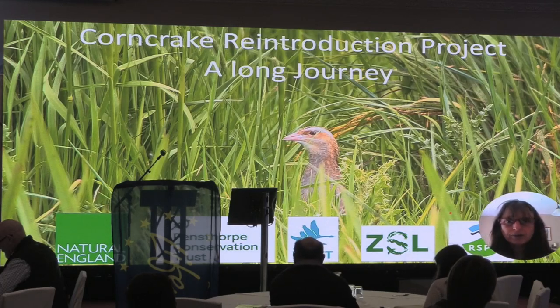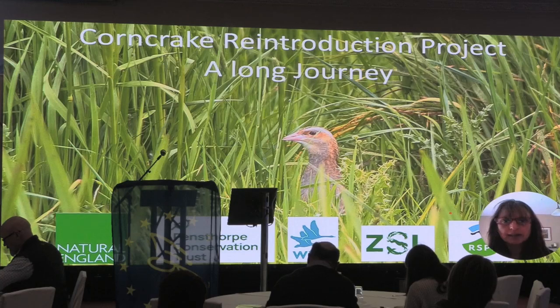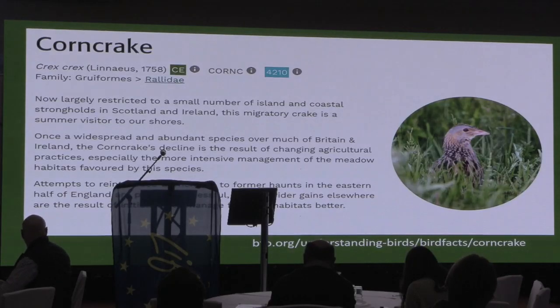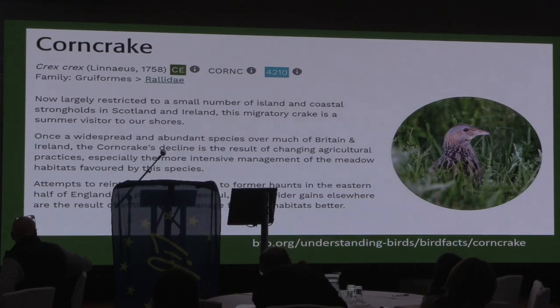So today, the Corncrake Reintroduction Project is a Natural England funded project in partnership with Pensthorpe Conservation Trust, the Wildfowl and Wetlands Trust, Zoological Society of London and the RSPB, members of which all sit on a strategic advisory group, as well as Professor Rhys Green, whose knowledge and scientific input has really steered the project from the offset. The corncrake is a red listed species in the UK and one of Britain's birds of conservation concern. The last paragraph of this summary relates to the project, and I'm sure there'll be some further discussions around indicators of a successful reintroduction.